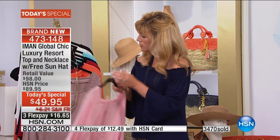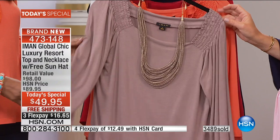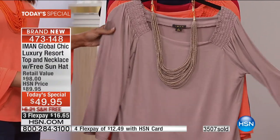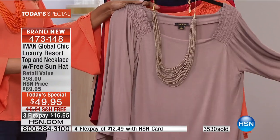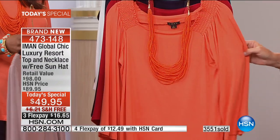So that's the rose. Right behind the rose is the latte. When I look at this latte, I see it with maybe chambray denim jeans, or the palazzo pants, the E-cut print pant, the gray one. Or the latte one will be great with this. Okay, that's a must-have color. I'm picking that one up. So that's the latte.